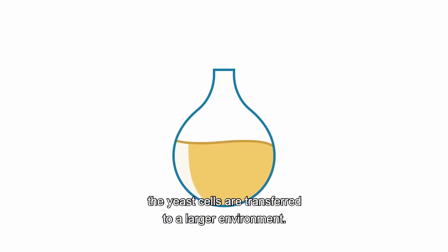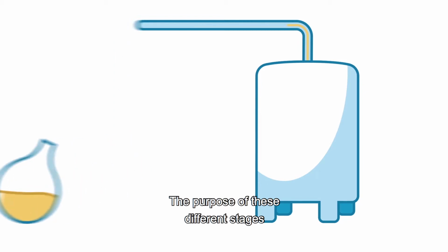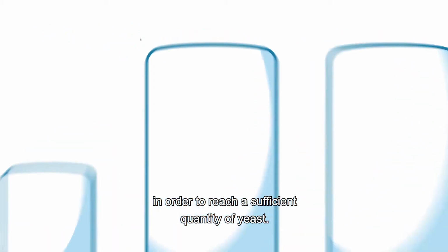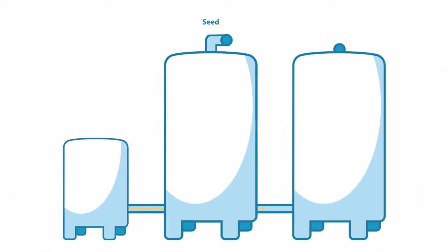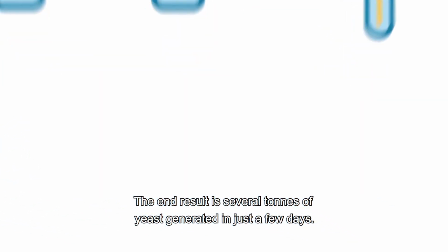Next, the yeast cells are transferred to a larger environment. The purpose of these different stages is to successively increase the biomass, namely the quantity of cells produced, in order to reach a sufficient quantity of yeast. We can then pitch a fermenter to obtain the first-generation yeast. The end result is several tons of yeast generated in just a few days.